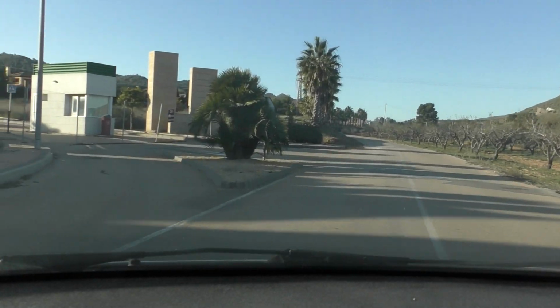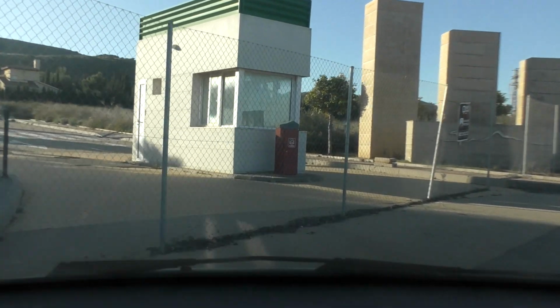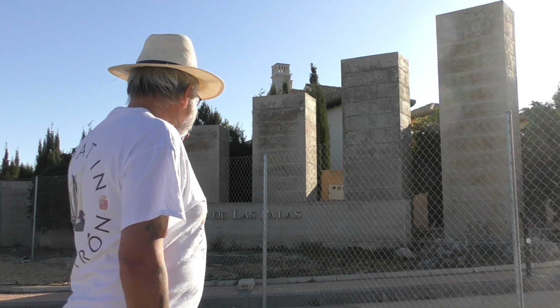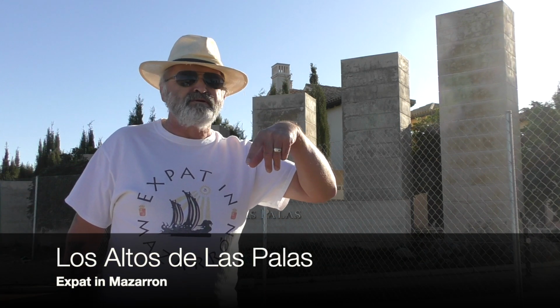So this would have been the way in. 300 metres, turn right toward Camino del Campillo Palace. So I'm at the main entrance. There's the name of the place there. I'll put that just here, the name of this place.